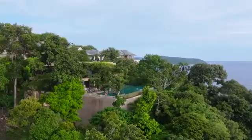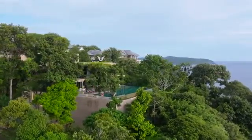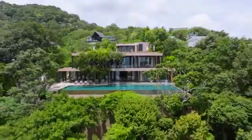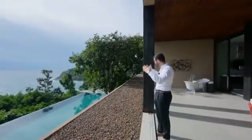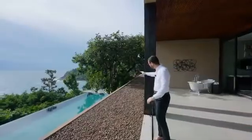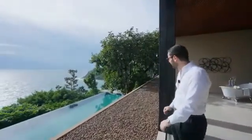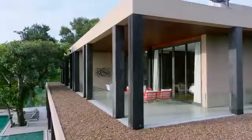I mean, we have all these massive trees around us, but the roots are so far below the property in a sense that all you see is the tops of these trees. Then your backyard, this beautiful zero and infinity edge pool, and the Andaman Sea. I mean, it's fantastic, and I really like that these bedrooms on this wing, they have a lot of privacy because you have the balcony pretty much cantilevering out.